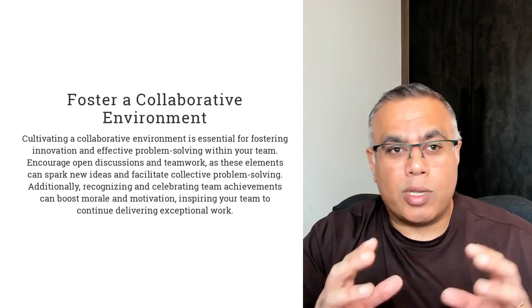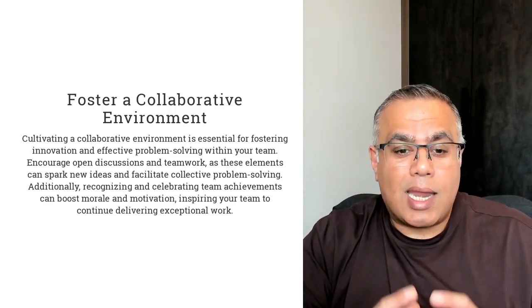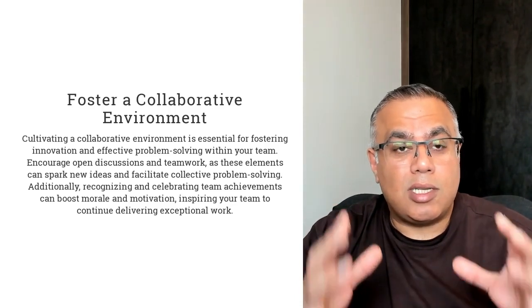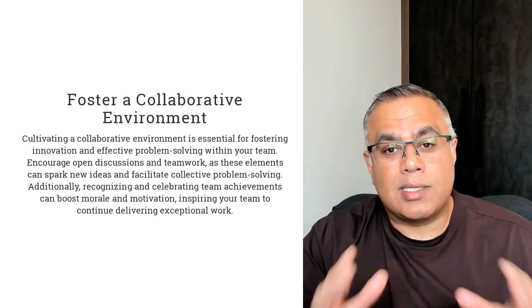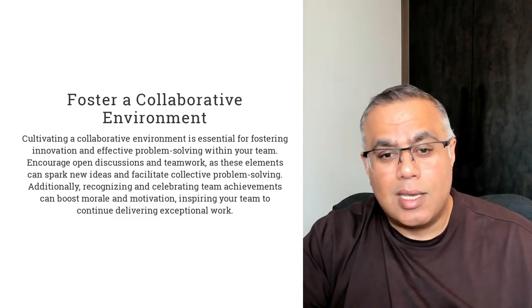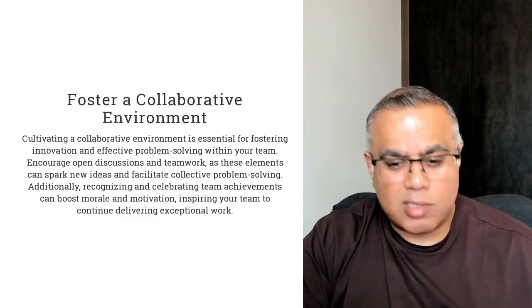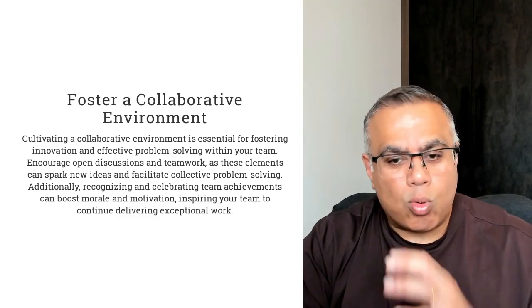Most importantly, what it does, it boosts morale, it motivates your team, and it inspires your team to continue delivering and provide exceptional work. Overall, the positivity of this element is so key that you will find that your team will come together. When a crisis hits, everybody jumps in and they all support each other.